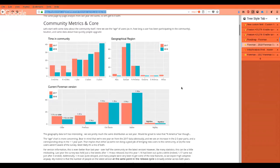So the things that I think are worthy, and it's not all good news. Some of it is good news, some of it is bad news. I'm just going to quickly page down and point out a few things that grab my attention. So firstly, the age of community graph, which we do every year, which is how long someone identifies as being a part of the Foreman community. And what I want to note is that the whole thing is shifted to the right. So in 2017, we saw quite a few people in the 3, 6 month, 1 year category. And now we see a big increase in the 2 and 3 year category and a corresponding drop.